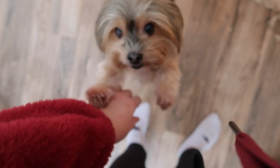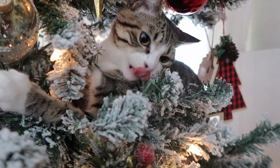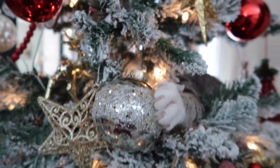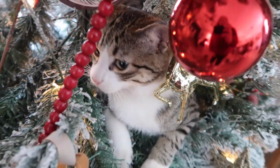This one is so jealous. It's okay. It's okay. You get attention too. Look at him. Oh my gosh. Needless to say, this is not going to be one of those years where I leave my tree up till mid-January. As aggravating as this can be with this tree, I wouldn't trade him for anything. His little big butt.